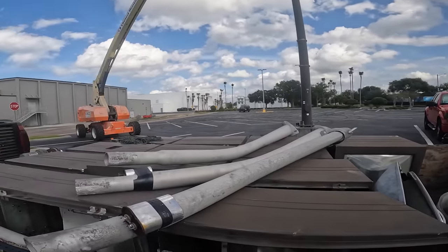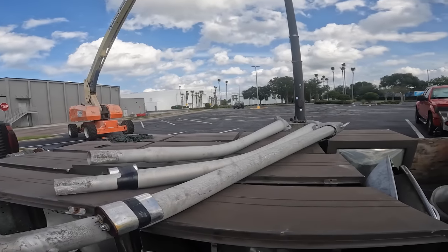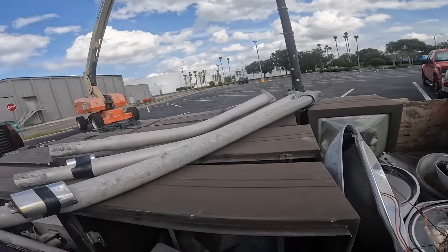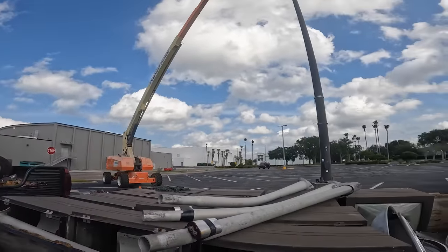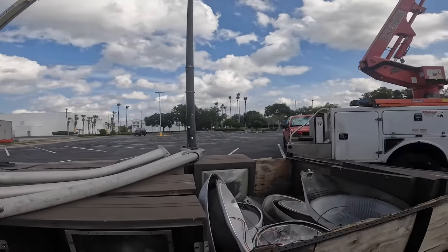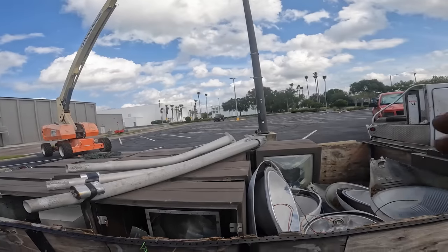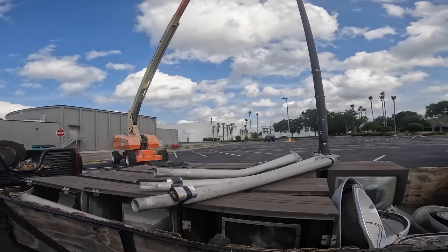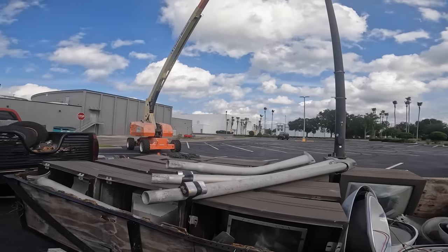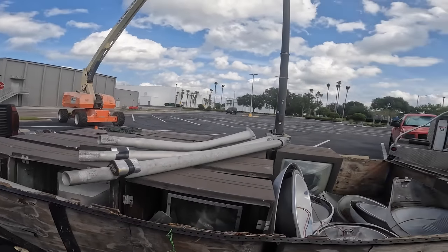But hey, you know what? At least I made out good on that first run. I got all them double ballast. And yeah, that's what they said. They said the one, there was four heads, and each head had two ballasts in it. And then there was another one that had two ballasts in it. So he got about 10 ballasts and one whole fixture.